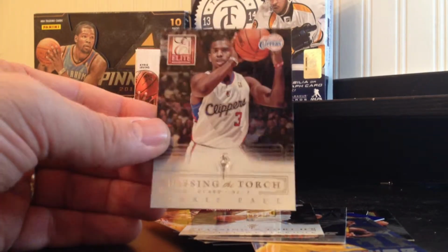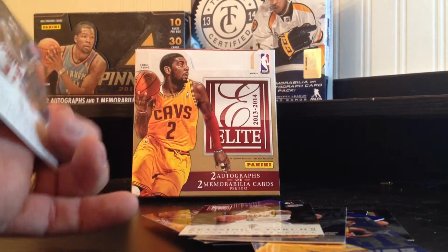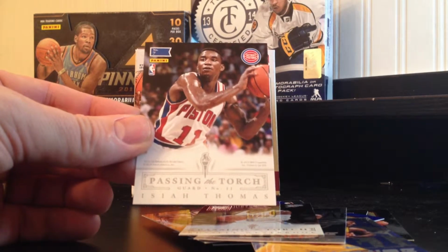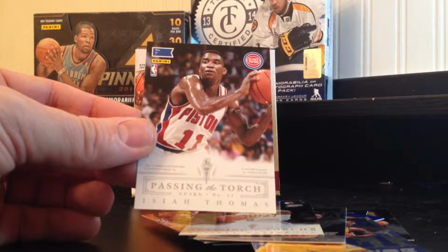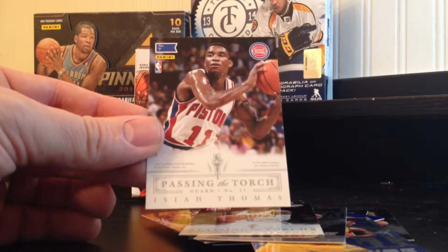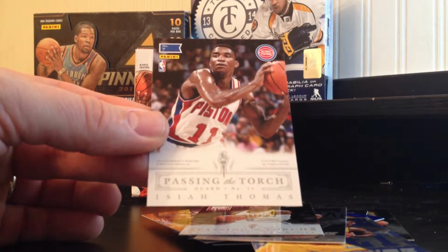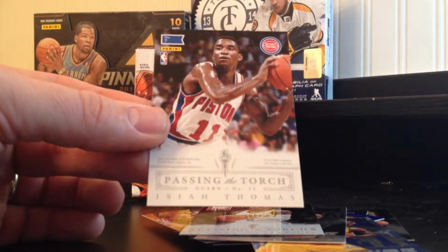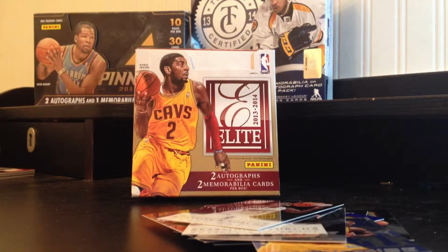Hopefully Chris Paul doesn't decide to become a GM and sort of emulate Isaiah Thomas. Isaiah Thomas is an interesting guy. I always really liked him when I was a kid. Thought he was a good player and stuff like that. But it seems like everyone else that played with him just hated him. I don't know if it's true or not, but the whole story is about the reason he wasn't on the Dream Team is because no one liked him. Poor Isaiah.